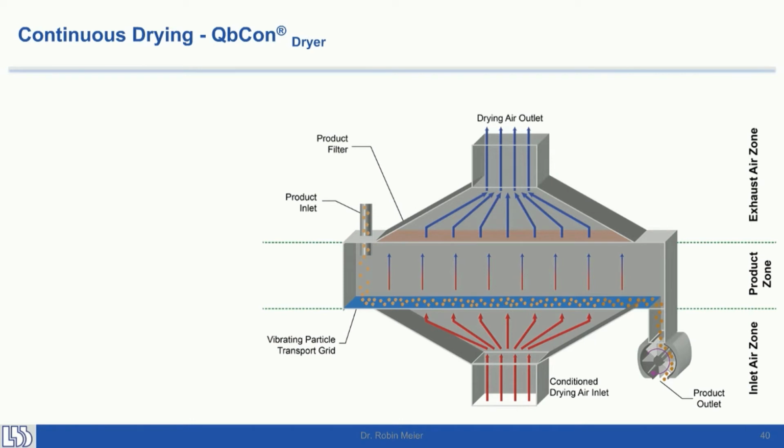At the same time, conditioned dried air for the drying of the particles goes through the bottom plate and fluidizes the particles. But it's only a really light fluidization. This is really important. We come later to this point. They are floating just like on an airbag, all these particles. And then you have an outlet for the drying air, and during the time the material flows through this continuous dryer, it is completely dried.